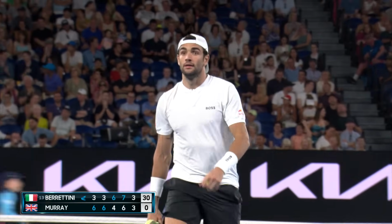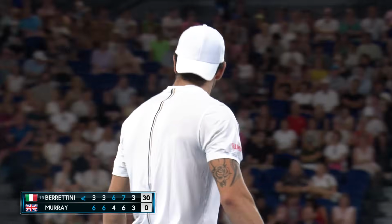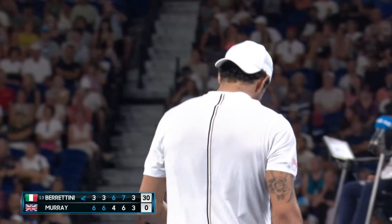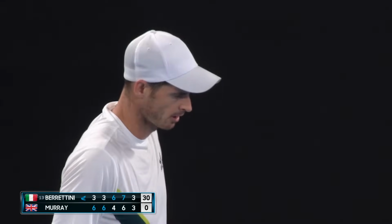Nerves of steel, I think. You think your hand would be shaking a little bit too much to take the pace off the ball in that situation. Just hit another smash, Mark.